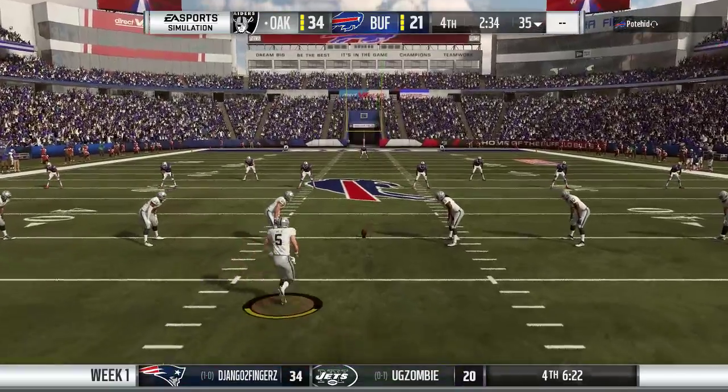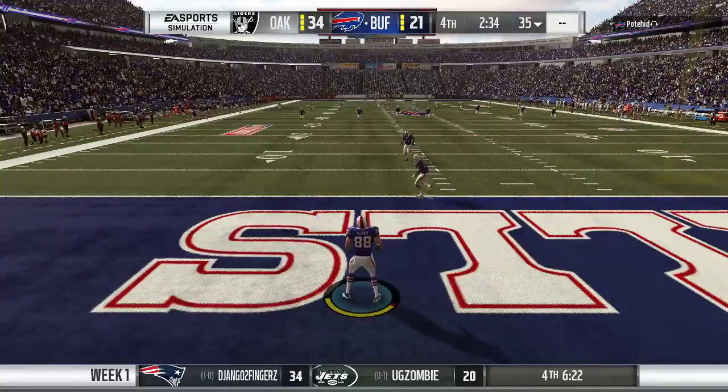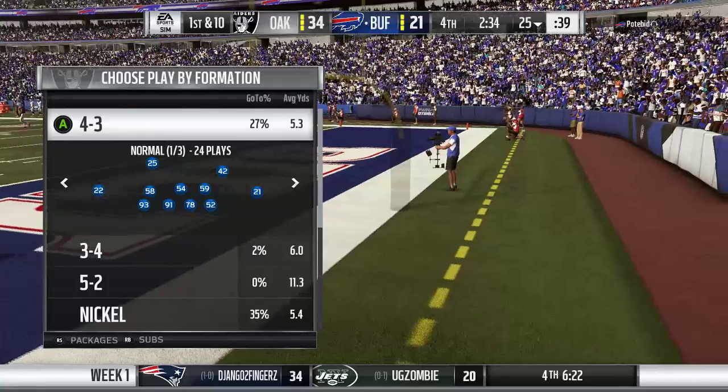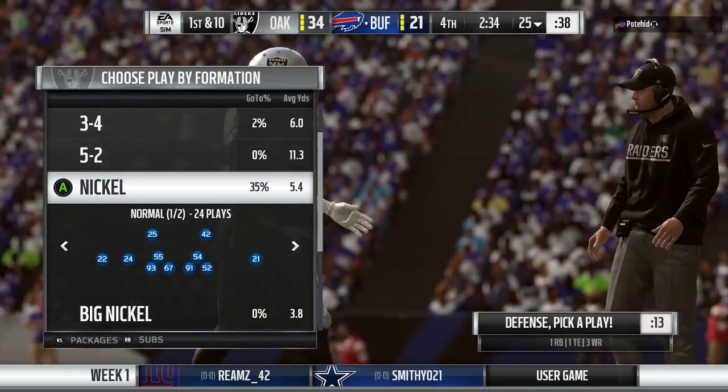The kickoff team on the field now as they will send this one away. And that'll carry over the back line of the end zone for a touchback. The Bills offense coming out, ready to take over.